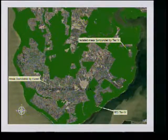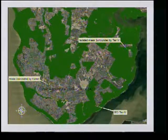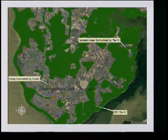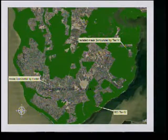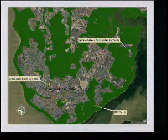And then switching and looking at another area, for example, the Nanjemoy Peninsula, you see in the dark green the Balanced Growth Initiative proposed Tier 4, but also surrounded by areas dominated by forest land and zoned agricultural conservation.